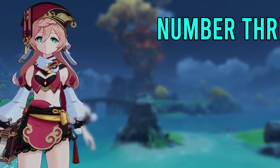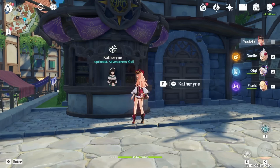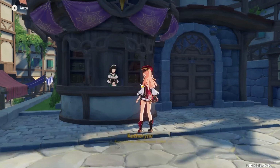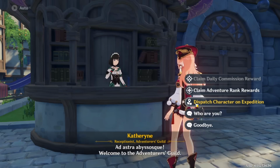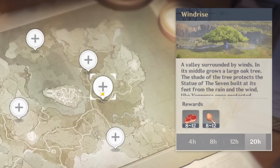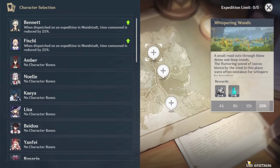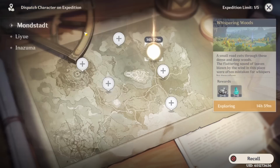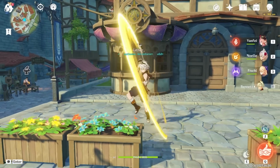Number 3. Expeditions. While we're standing in front of Catherine, now's a great time to set up your expeditions. Unlocking at Adventure Rank 14 after completing the busy Adventurers Guild world quest, expeditions are a great way to gain passive ores, cooking materials, and Mora. They do not cost you a thing, and there is no downside to doing them. Your characters do not become unavailable when they're on an expedition.